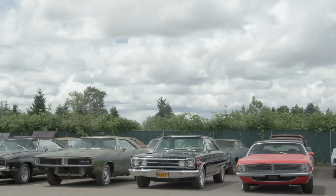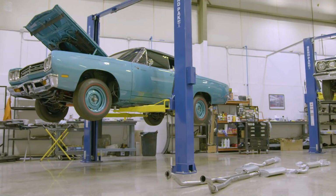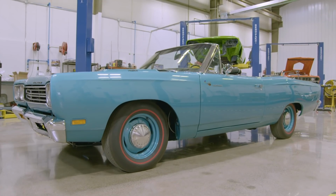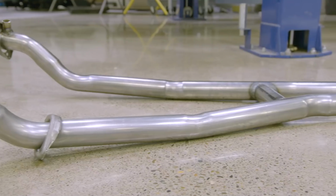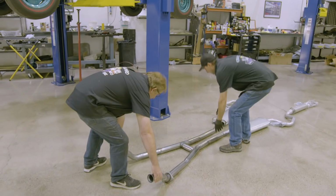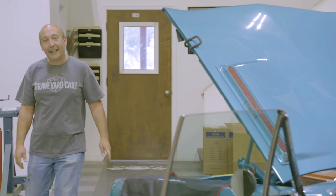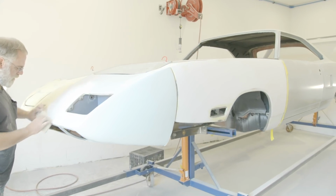This time on Graveyard Carz, the ghouls are getting ready to reveal their rarest Mopar yet, the 1969 Q5 Turquoise Hemi Roadrunner Convertible. With the interior, exhaust, and the steering wheel needing to be assembled and installed, it's all hands on deck with Dave, Alyssa, Mark, and even Royal. Also, Mark and Alyssa catch up with Ryan on the Superbird tribute car.